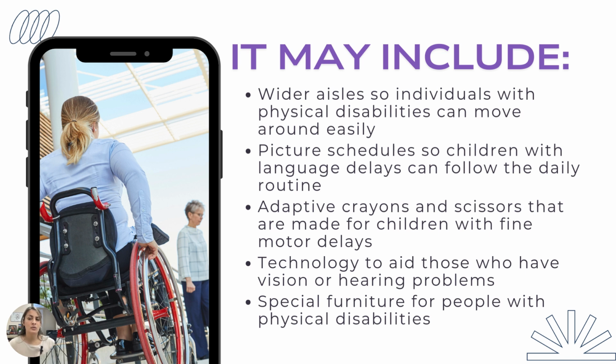So, what does inclusion look like in practice? It may include having wider aisles so that individuals with physical disabilities can move around easily, pictured schedules so children with language delays can follow the daily routine, adaptive crayons and scissors that are made for children with fine motor delays. There are technologies to aid those who have vision or hearing problems, or having special furniture for people with any physical disabilities.